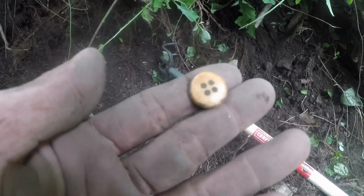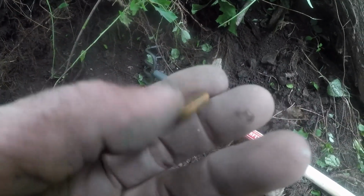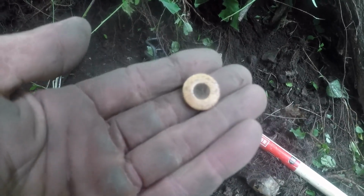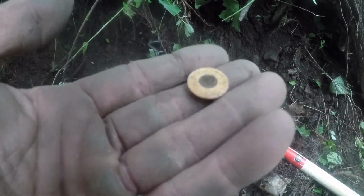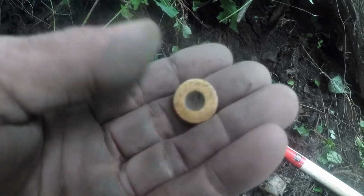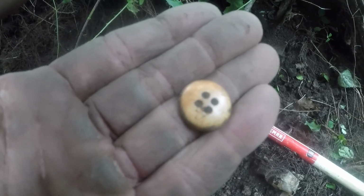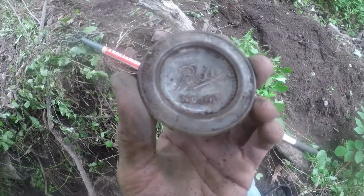You know, that's probably pre-1900. I'd say these date anywhere from like the Civil War up into the 20s, maybe. Maybe not even the 20s, but they're old, and that's worth saving. I like these bone ones the best. Look at that patina on it. It's just golden.